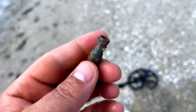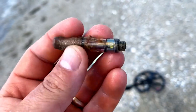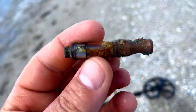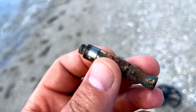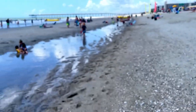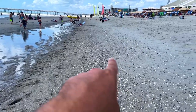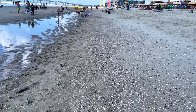Some Blue Moon, Whisper Creek. I don't know. I've seen it all. But anyway, that's cool. Put it in the pouch. Hopefully I don't get pulled over by a beach cop and get arrested for contraband. Cool. All right. Let's keep going here. Working these shells, tide's out, so yeah, just working these shells.